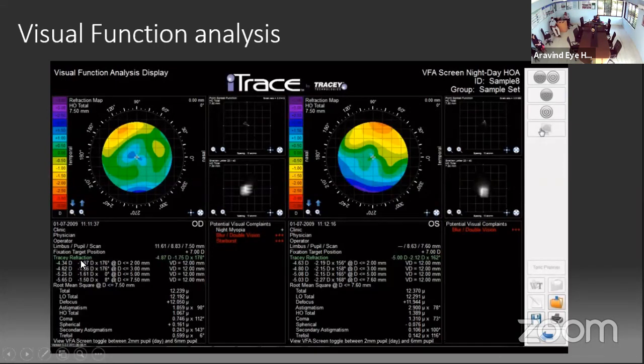Below that you can see a simulated Tracey refraction, and this is a multi-zone refraction. If you see more clearly, in the multi-zone refraction there is almost a 1 diopter change in spherical power as the pupil size increases. So this is a sure sign of night myopia. Below that, you can see the RMS, the root mean squared total, of around 12.239. And here you see the point spread function, and here you see the simulated Snellen E, what the patient will see after your complete sphere and cylindrical correction. So these are the higher order aberrations which are completely remaining. And below that, you will see the potential visual complaints of the patient.